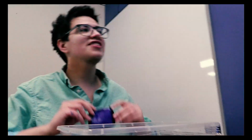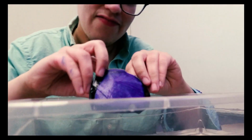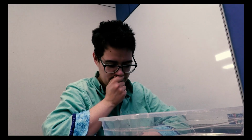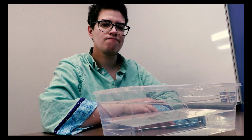Now, it's time to test my little canoes. First, here's the marker one. But all of them got wet, including my crayon one. What happened? Well, this happens sometimes in science. Sometimes we make little mistakes and things don't happen the way we expect it to. But that's okay. It gives us an opportunity to try better next time. What should we do next?